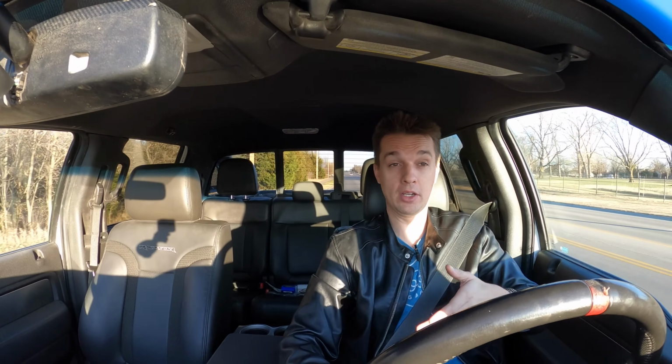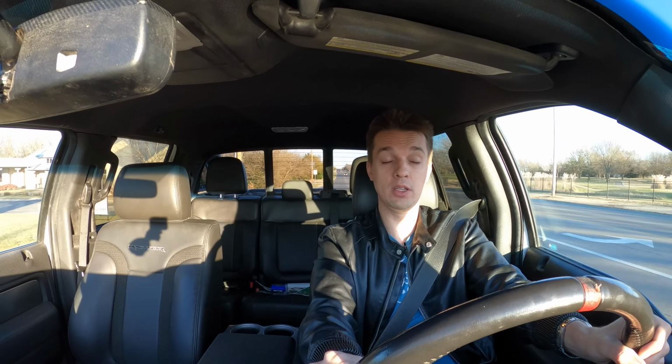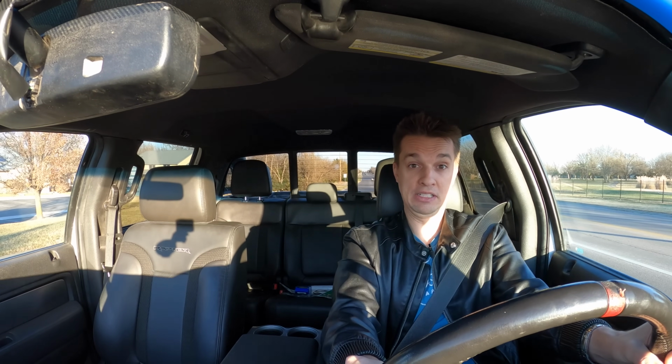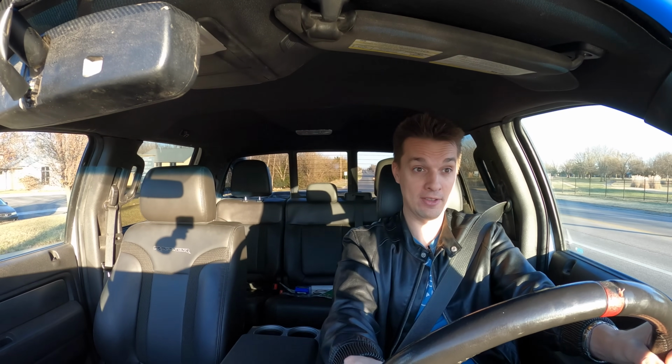My Raptor in particular will continue to serve the environment because it will rescue other hoopties, save them from the crusher getting turned into aluminum cans, or maybe helping them become aluminum cans because this thing could drive over a hoopty that's not worth saving.